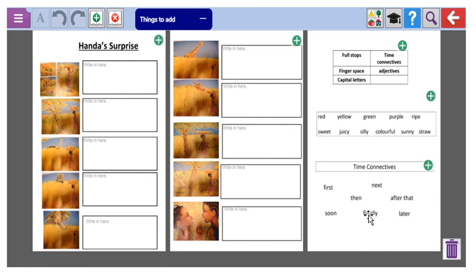And this is a reminder of the time connectives we've been using. Have a go.